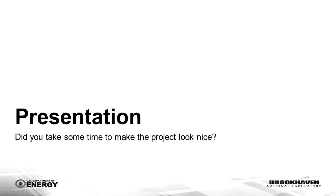Presentation. This section of the rubric is where judges rank the overall presentation or look of a project. This does not mean that the project must be typed and perfect. In fact, judges like to be able to see that a child did the work, but if the project is handwritten, it should look like the student took their time to try and make it look nice.